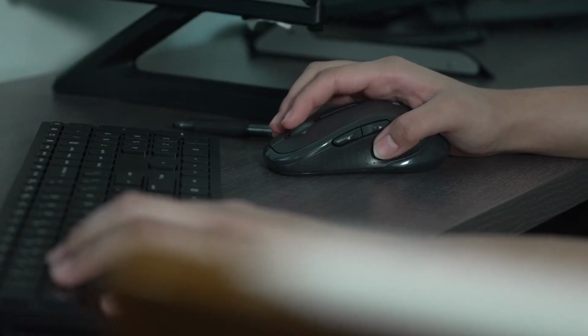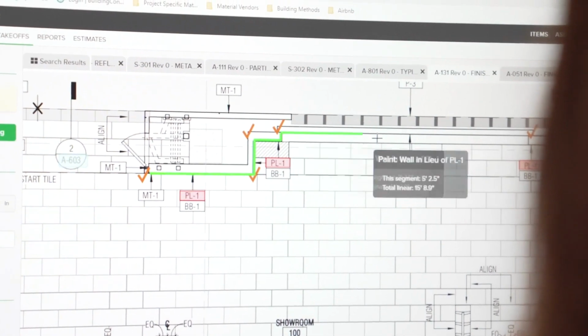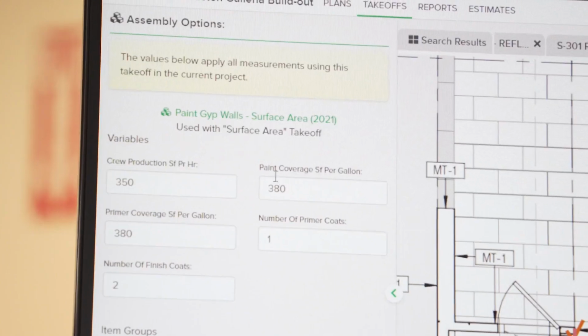If I have my assembly set up, I'm able to run through those and now I can focus on the details. In estimating, the details are very important because if you miss one thing, one screw or one fastener can be a loss.